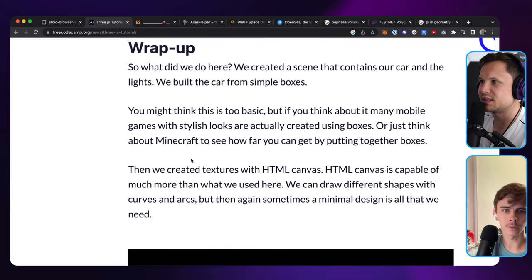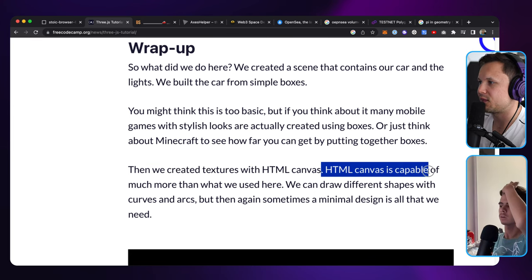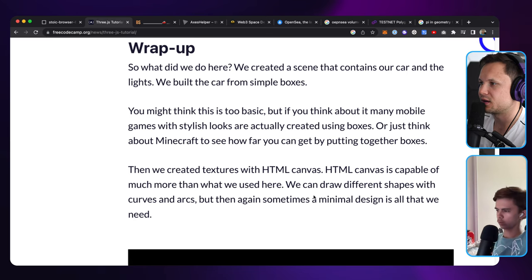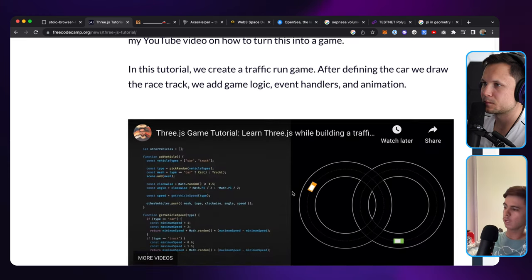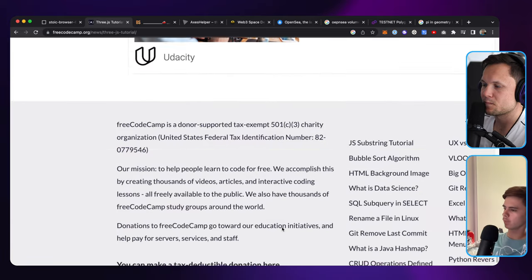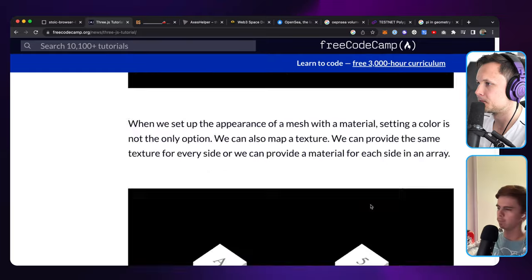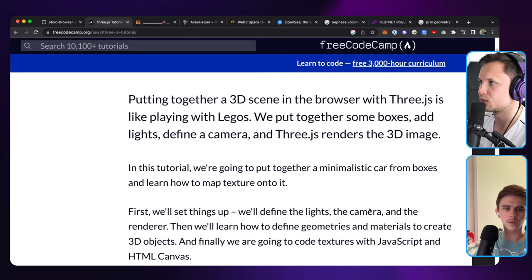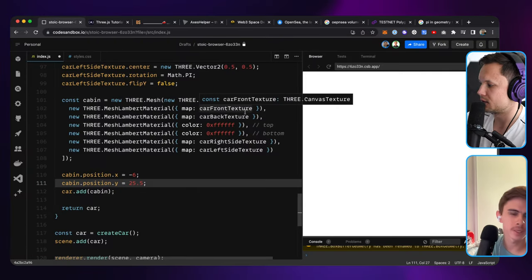So here they said, we created textures with HTML canvas. HTML canvas is capable of much more than what we used here. We can draw different shapes with curves and arcs, but then again, sometimes minimal design is all that we need. Yeah, you could do so much with it. It's pretty insane. Wow. Love it. But let me see in the code. Wow, cool. No, it's pretty sick.